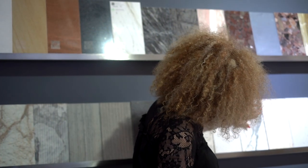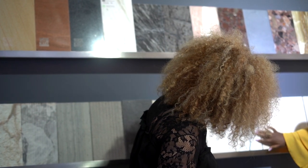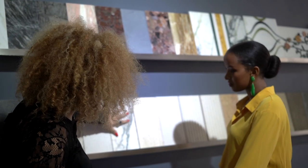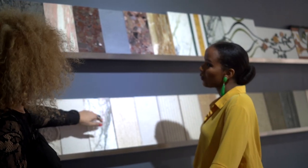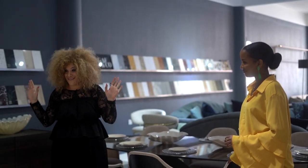And then we have this one. You see this, for instance, this is called moon face. This texture for marble is called moon face. And we have a client, for instance, who has opted for this as a fountain. That would look really nice. Gorgeous.